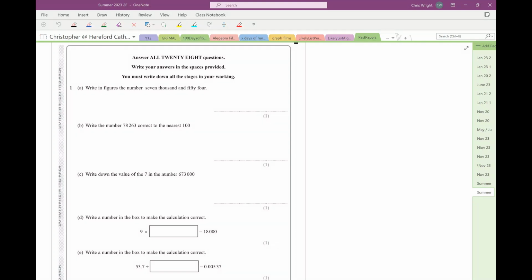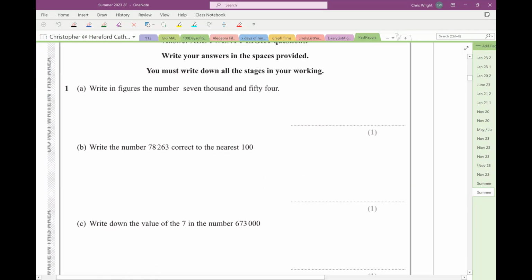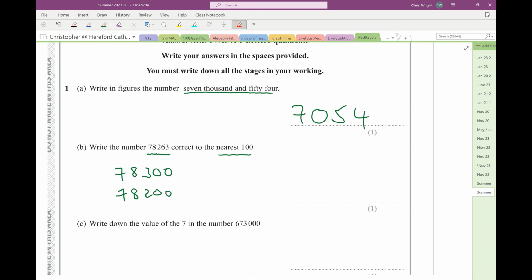Question 1. Write in figures the number 7,054. Well, that's 7,000, no hundreds, and 54. Write the number 78,263 correct to the nearest hundred. Well, is it going to be 78,200 or 78,300? Because it's 263, it's closer to 78,300, so it's going to round up. So my answer is 78,300.